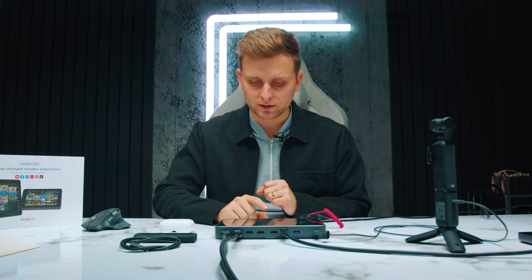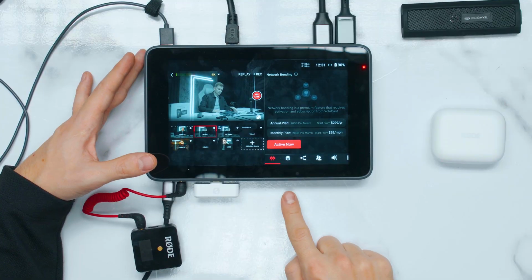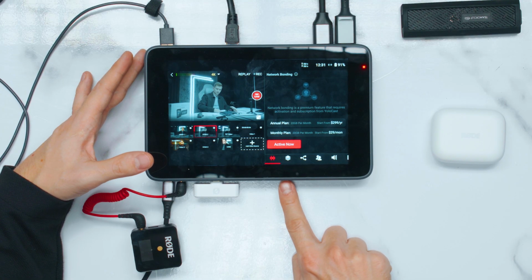Then there's also network bonding, which is this feature here, and that is the only paid extra feature on this device. This device has an RJ45 port, so you can have your internet cable just run into there and have a wired connection, or you can stream wirelessly through Wi-Fi. Connect this device to Wi-Fi, because this is basically an Android tablet. Connect it to your Wi-Fi network and you can just live stream over Wi-Fi. Exactly the same. There is also a SIM card slot on the bottom there.